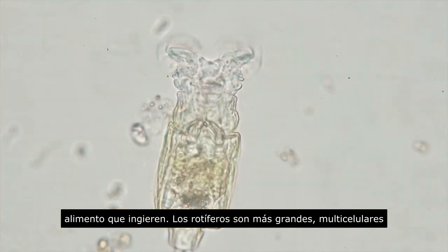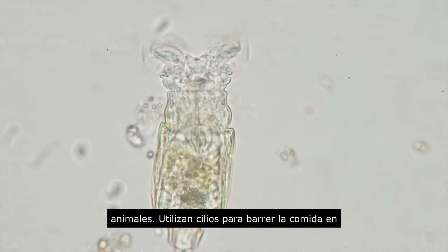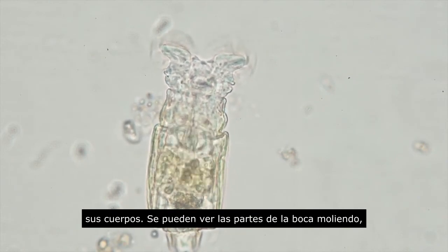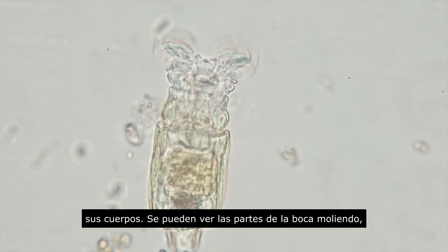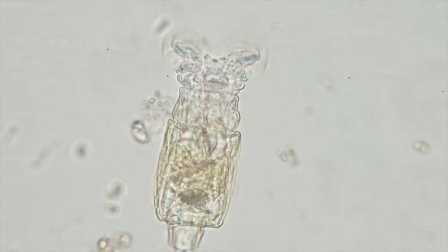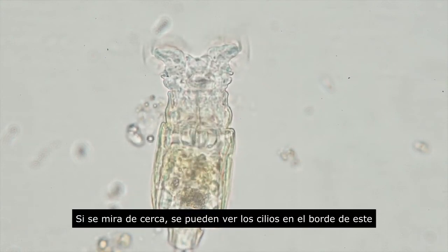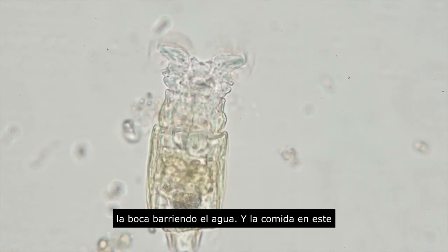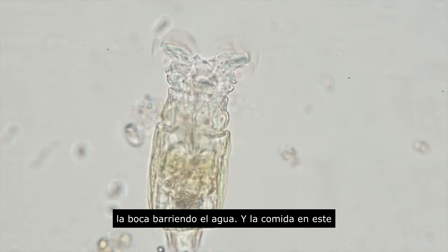Rotifers are larger multicellular animals. They use cilia to sweep food into their bodies. You can see the mouth parts grinding the bacteria and the food that they ingest. If you look closely, you can see the cilia at the edge of this one's mouth, sweeping the water and food in.